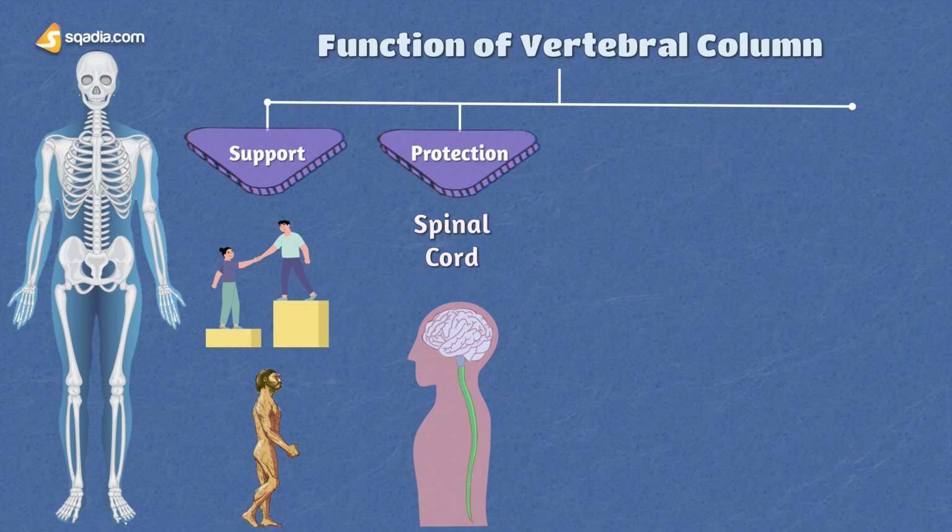Next up is protection. The vertebral column houses and protects the spinal cord, a vital part of the central nervous system that transmits nerve signals between the brain and the rest of the body. The vertebral column's bony structure acts as a protective sheath for the delicate spinal cord.